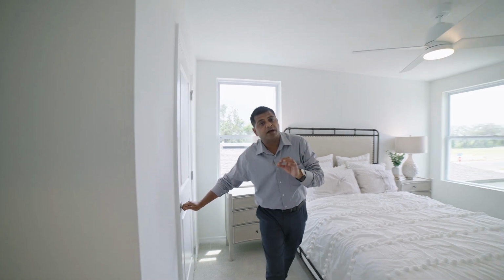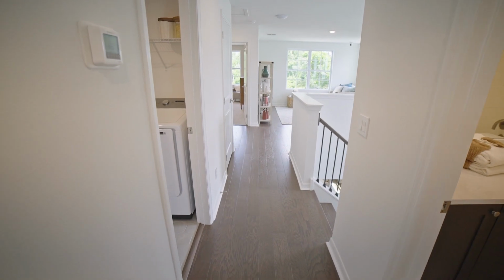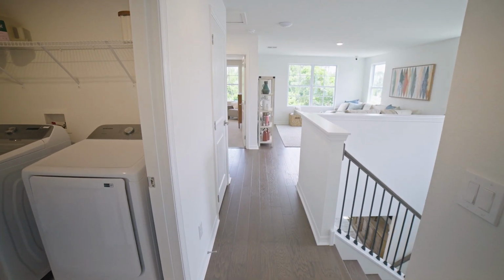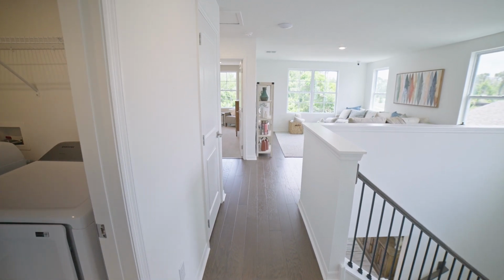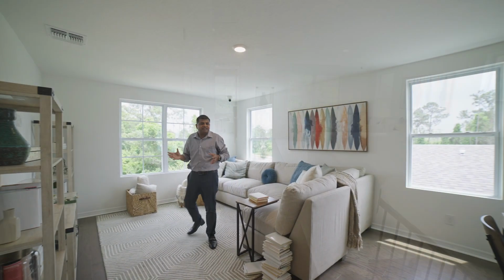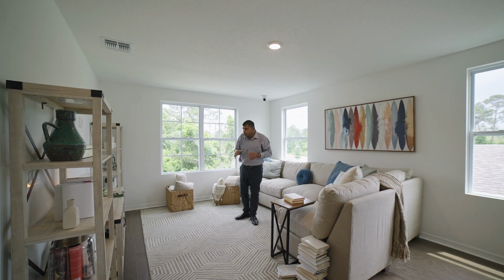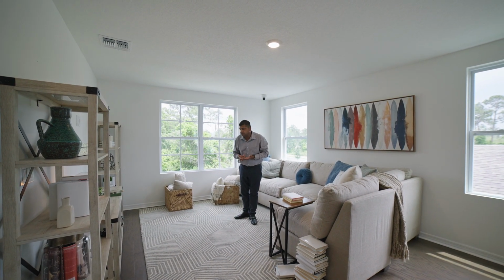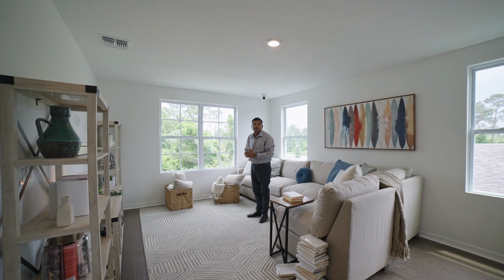But what I love about this house is that it has this nice loft. I wish they would have given an option to turn this into a bedroom, but then again, I'm thinking if you do make this into a bedroom, it doesn't really give you a lot of space. It gives you one more bedroom, but it won't be as open as this is. And they do not do that. And probably that is the reason, because this is the beauty of the house.